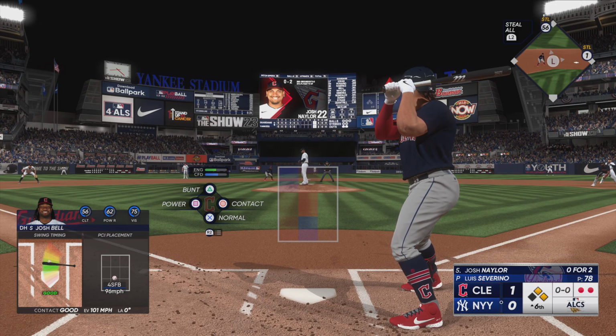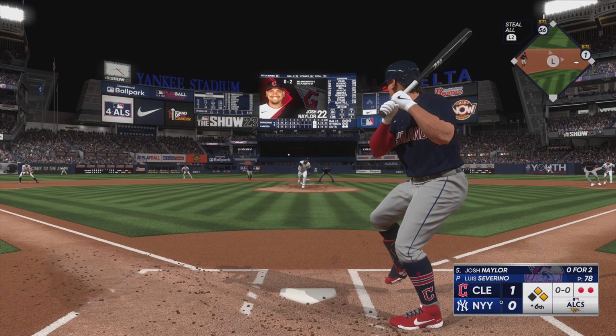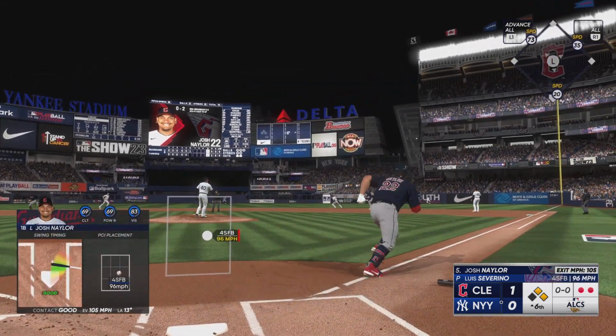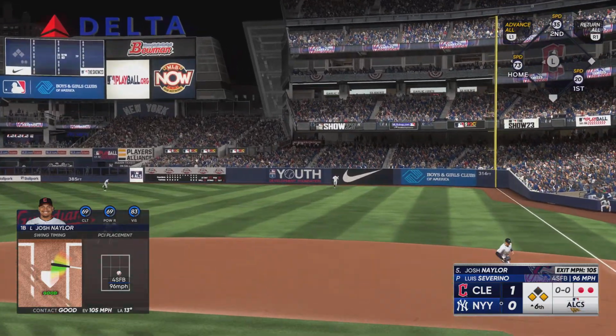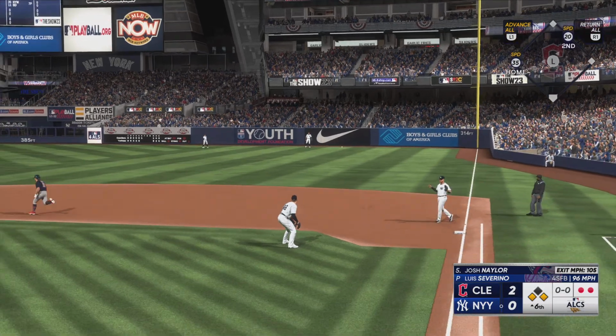Got the top of the ball a little bit, but not much. That was hit pretty hard through the infield, so I think he'll be happy with that swing. Definitely generated some good bat speed. Line drive. Can't get there. Base hit. The run comes in from second.